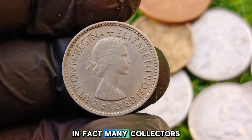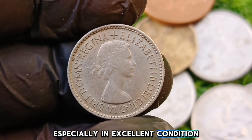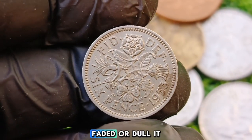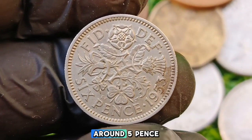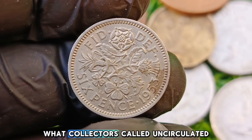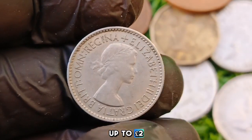In fact, many collectors are still on the hunt for this coin, especially in excellent condition. The value really depends on what kind of shape it's in. If your sixpence is scratched, faded, or dull, it might only be worth around 5 pence. But if it's in top condition, what collectors call uncirculated or mint state, it could be worth up to £2.